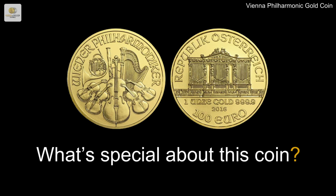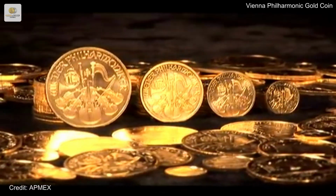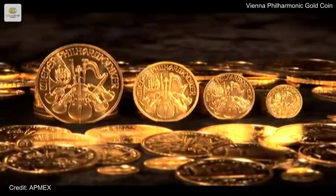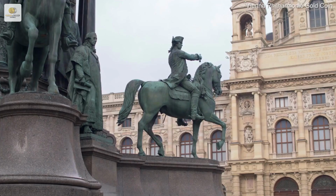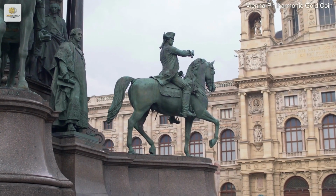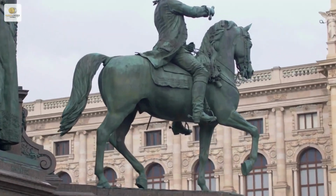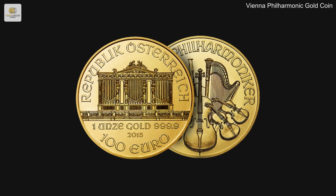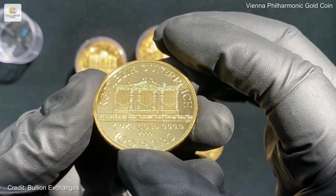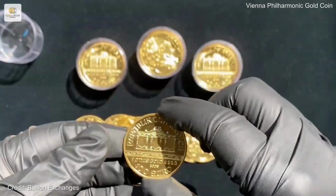Now, what's special about this coin? It's how it jams the world of music into this shiny piece of gold. You don't just see instruments, you feel the symphonies and the concert vibes. It's a shout-out to Austria's tradition of embracing art and culture. So if you're into the arts or just appreciate some fine coin detail, this one's a keeper. It's like owning a slice of Austria's musical soul, all packed into one coin.